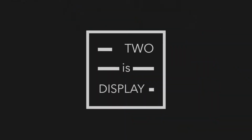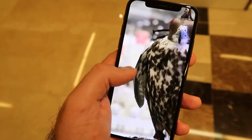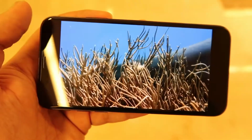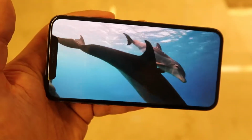Number 2 is the OLED display. Again, hardware related, I absolutely love it. It's beautiful. The colors are vibrant. You know, viewing things on here, I've sent emails, I've watched videos. They look really, really nice. I think a lot of iPhone users are going to be very, very happy with this display.